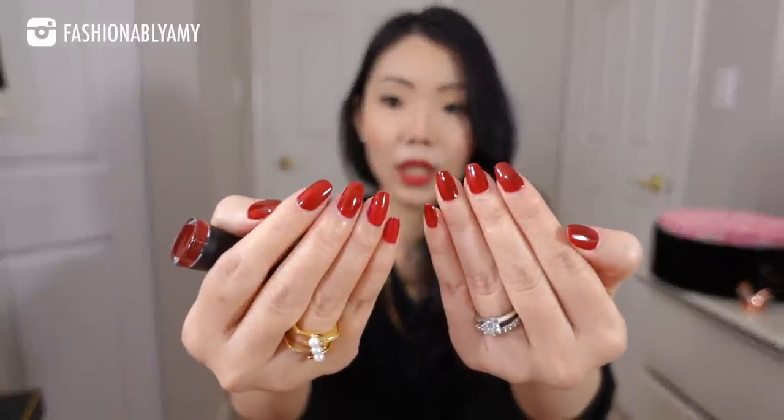I am a total convert of gel nails at home, and I'm a big, big fan of the Madame Glam quality. So like I said, I only used one coat of the color, and I feel like it's already very, very pigmented. If you've never done gel nails, it's quite easy to mess it up if you don't know what you're doing.